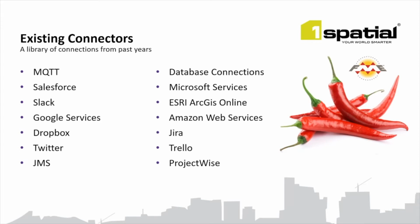Salesforce, Slack, a good one to bother people about coffee again. Google Services, Dropbox, Twitter, JMS, and I call out JMS specifically because JMS is an API while MQTT and AMQP are protocols. People do tend to interchange those, and they're not interchangeable. JMS is its own thing. Database connections, Microsoft services, Esri, Amazon Web Services, Jira, Trello, and ProjectWise, just to name some.